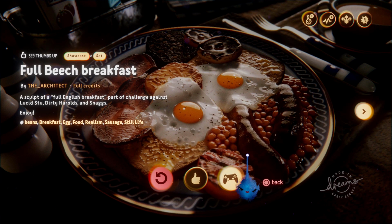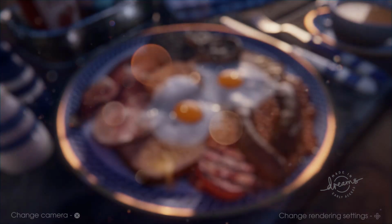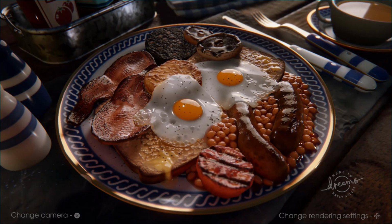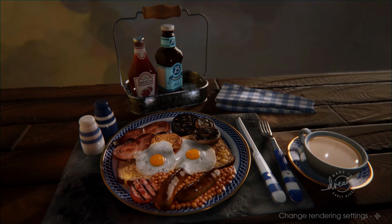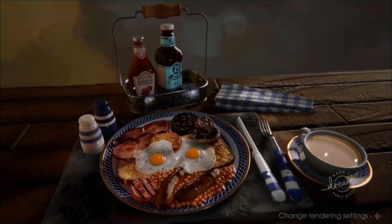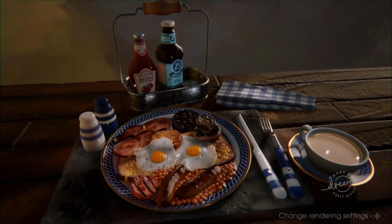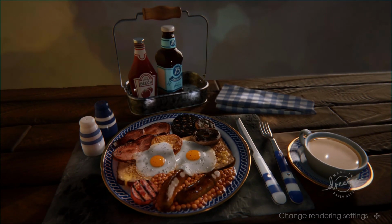So here is John Beach's breakfast. So there we have our full English breakfast, John Beach style. It's very good, as you'd expect. Some great eggs there. The baked beans are particularly good. Tomato. I really like the bottles and the knife and fork and things like that. So that's really good.